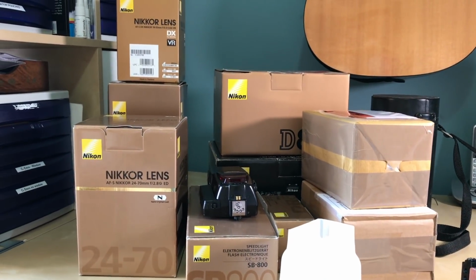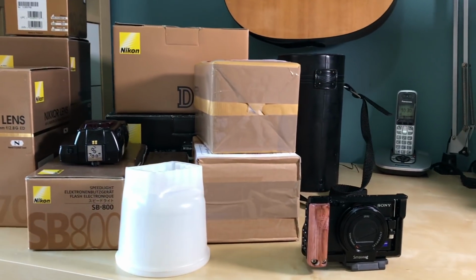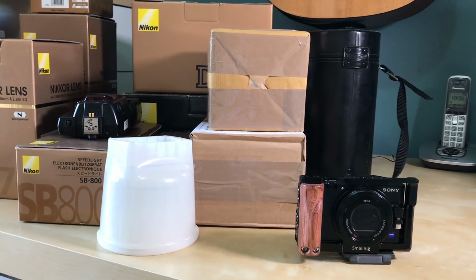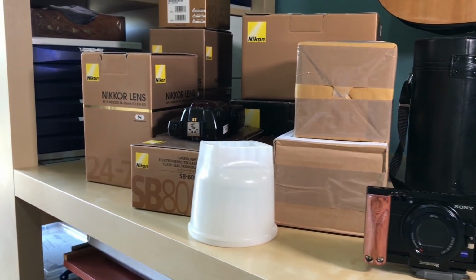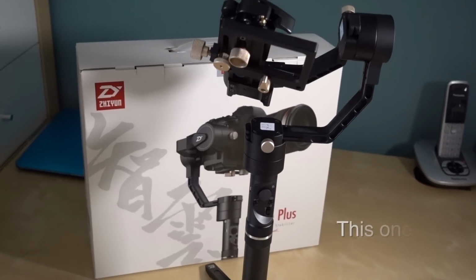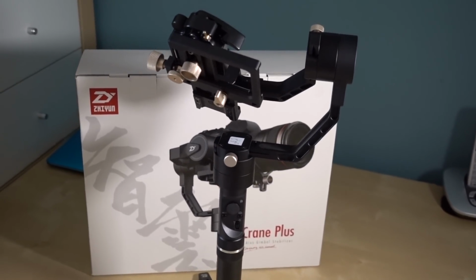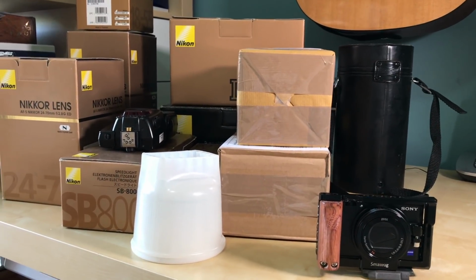And I will raise enough from selling all of this to buy myself, firstly, this one that I've bought here, the RX100, a new RX10 Mark V, and a new crane on which I will be able to mount either of these cameras, the Giant Crane Plus. So that will give me a great deal more capability.